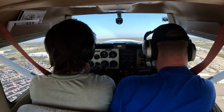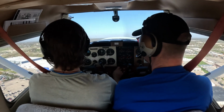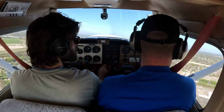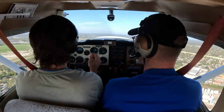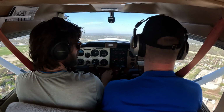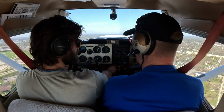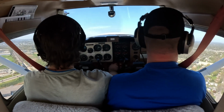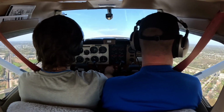Number 7 Lima Golf, turn left, heading 210. Left 210, 7 Lima Golf. Should really wait till 500 AGL to make those turns, that first turn. The rationale is simply that as we turn, we're losing that vertical component of lift. Just get to a safe altitude first before you make that turn, even if they request it.